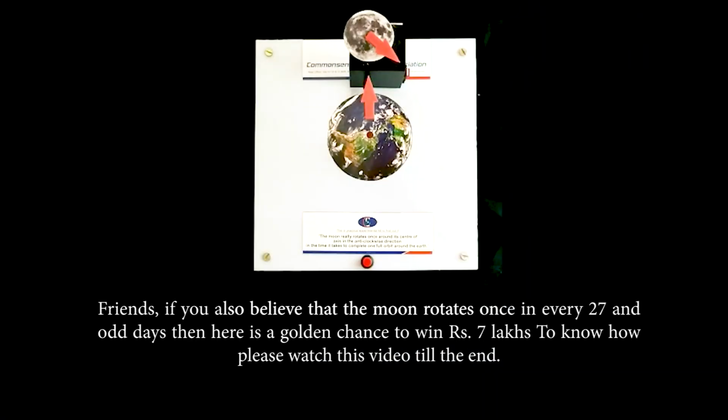Friends, if you also believe that the moon rotates once in every 27 and odd days, then here is a golden chance to win rupees 7 lakhs, $10,000 approximately. To know how, please watch this video till the end.